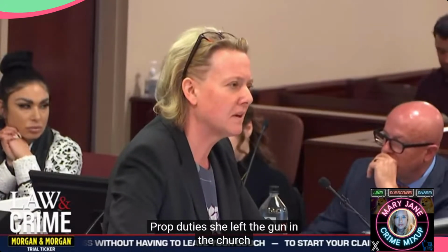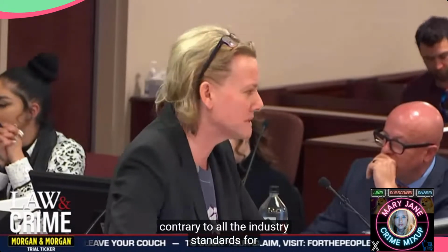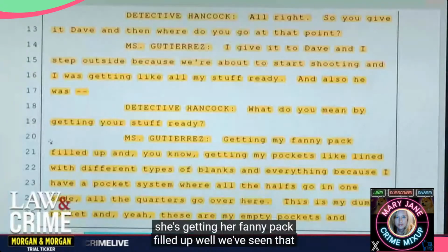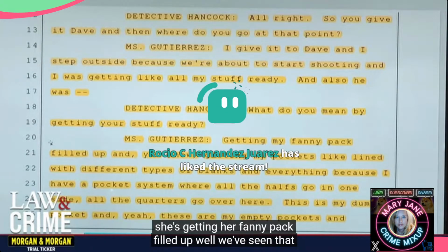She left the gun in the church contrary to all the industry standards for armorers on movie sets, for firearm safety on movie sets, and she went back out to her cart so that she could start doing other armorer duties. She's getting her fanny pack filled up. Well, we've seen that. She's filling it with blanks.